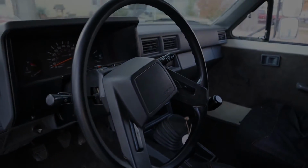All right, that concludes this video. We are finally finished with the transmission and the interior. It all turned out great. The transmission works perfectly, no issues at all. What else? The cab turned out really nice in my opinion.